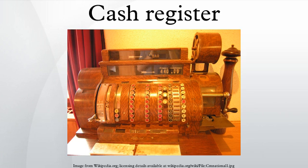A cash register, also referred to as a till in the United Kingdom and other Commonwealth countries, is a mechanical or electronic device for registering and calculating transactions. It is usually attached to a drawer for storing cash and other valuables. The cash register is also usually attached to a printer that can print out receipts for record-keeping purposes.